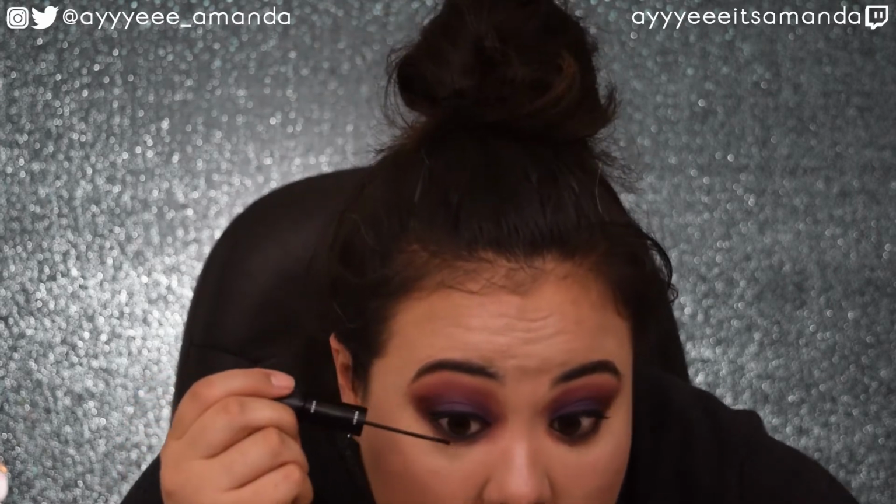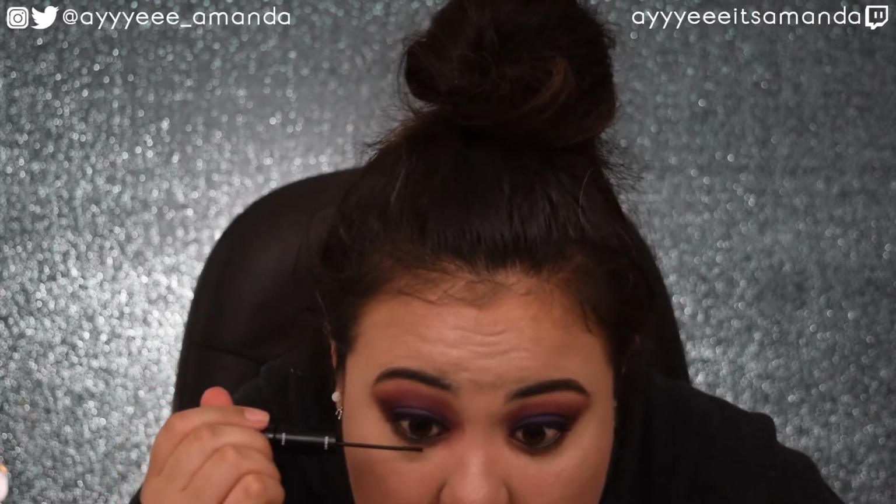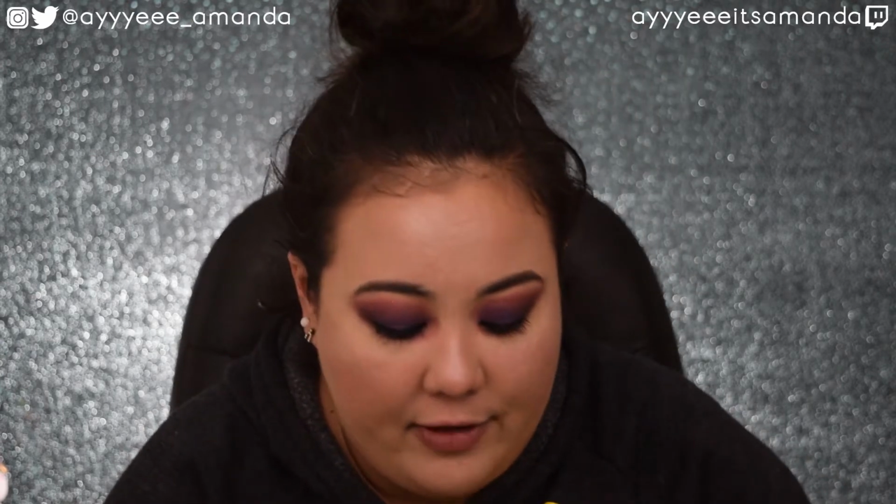All right, let's try the lower lash wand. Oh, it's so cute. It looks like I'm gonna stab my eye out. I can't really tell much of a difference just because I don't really have lower lashes. My upper and lower lash is about to have a fight. Oh, and I just whacked my under eye.